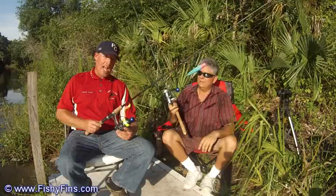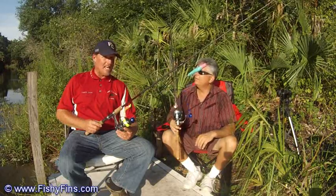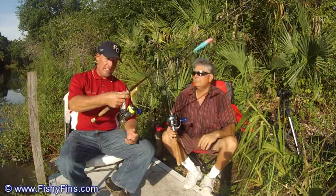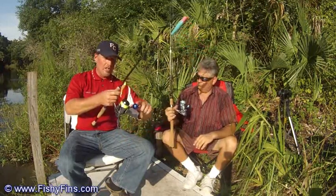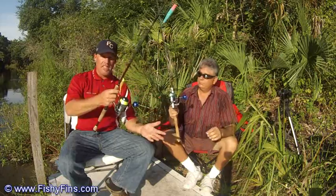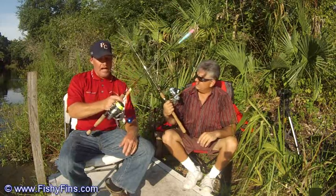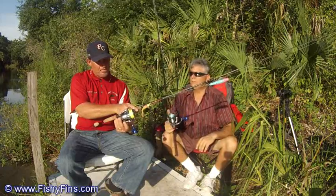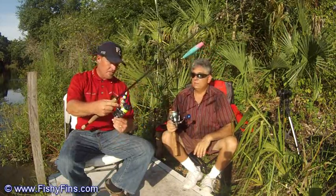Well, I tell you what, the drag when it took off on that snook the other day sounded real pretty. Very nice. And it's a very nice light reel, easy to work. Look at that handle spinning right there. This thing is a good feeling reel. You might want to try it out, folks. If you want to go ahead and catch yourself a big fish, you want to have something that you can back it up with. And this is the reel for you.